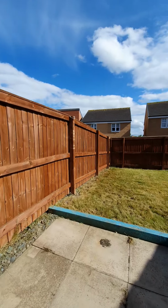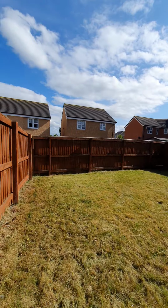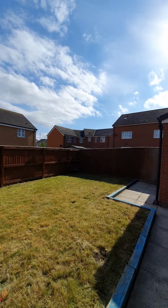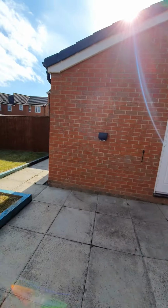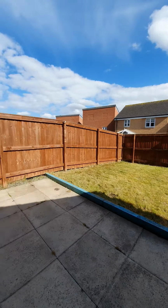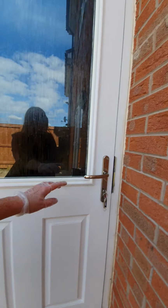Here we are in the back garden. As you can see, really low maintenance. Lovely sized little plot, obviously mainly laid to lawn for ease. You have got a nice large paved patio area here as well. So the ideal space for barbecues, your dining table, and whatever else that you may wish out here. And then I will show you into the garage.